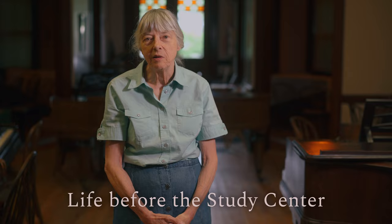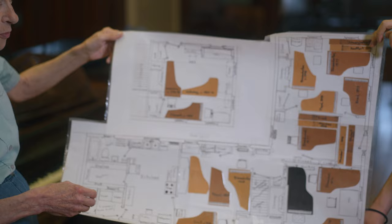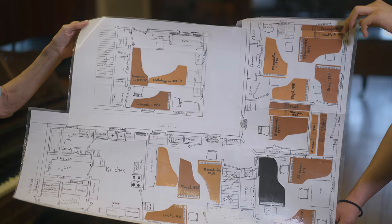Before we had this facility, this old library building, we had both children at home. When we moved here, our daughter was 6 years old and our son was 10. When we would have a group of people come through the house, it was crowded. For example, if we wanted to have a concert with the Erard piano that you see over here, this is from 1893, that one is the piano that is right there.